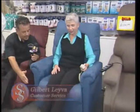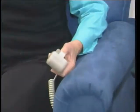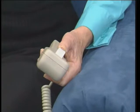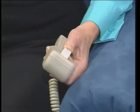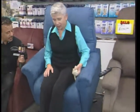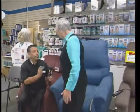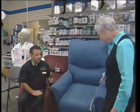Just hold your legs back in. Oh, hold my legs back in? Yeah. And once you have your hips above your knees, we take over gravity. And you can stop this chair at any time. Then you hold on to your side handles here. Oh my gosh, this is wonderful. Push yourself up. There you go. Look at that. And it also reclines like a regular lounge chair.